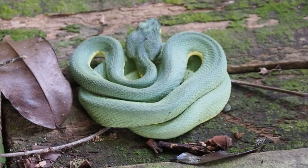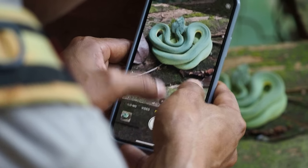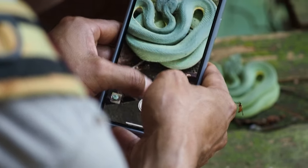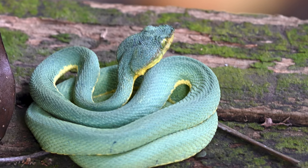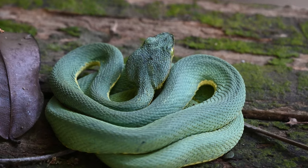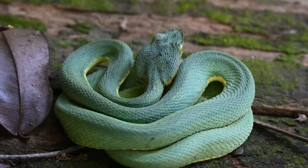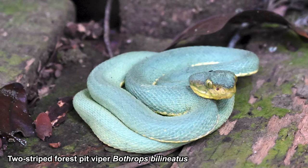Wow. We thought we'd see birds and maybe monkeys here, but never dreamed we'd meet a beautiful, if venomous, pit viper. This snake has created lots of excitement for our guides, as it's very rarely seen. Carlin has never seen it in this rainforest before. Six to seven years. This is the second time we've come across this snake. It's very rare.